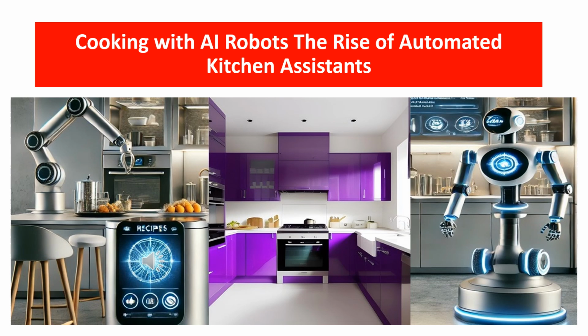Prices vary based on features and capabilities. While high-end models can be costly, there are budget-friendly AI kitchen gadgets that automate basic cooking tasks.